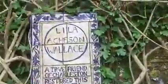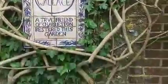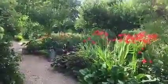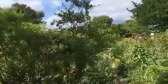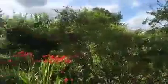And there's a nice plaque here. Lila, a true friend of Charleston, restored this garden, so that's lovely. Everywhere you look is just outstanding. And it's a haven. There's a beautiful studio in there. I actually feel like I need to become an artist now. Seriously, it's so inspiring in there.